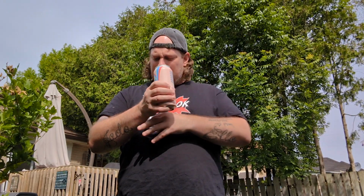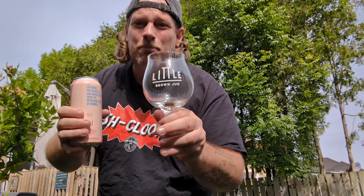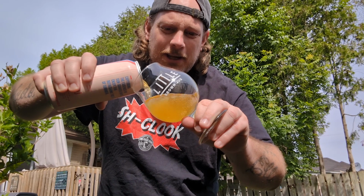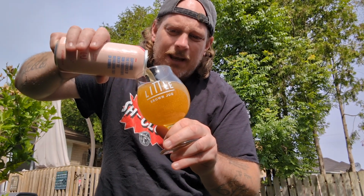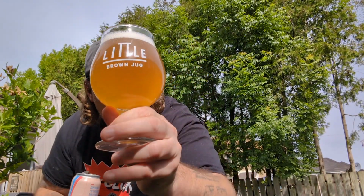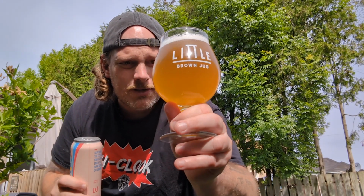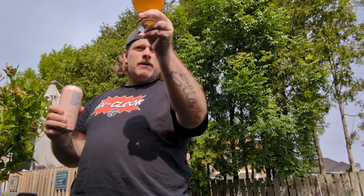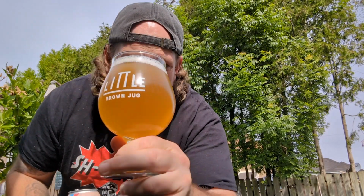Let's get it in the right glass. Well, I don't even think this is the right glassware, but it's the right glassware because it's a Little Brown Jug. All right, so let's get this in here. Let's see if there's any of that craft, you know. That's beautiful. That's ice cold. You could tell my fridge in the basement is so cold. That has a haze to it. You can't see Alan's face through there, can you? A little bit. That has a haze to it.